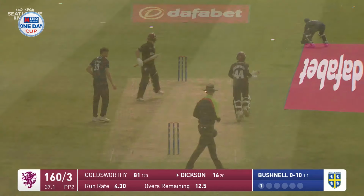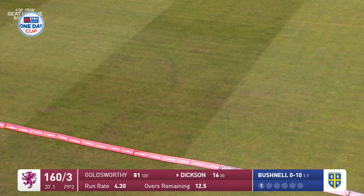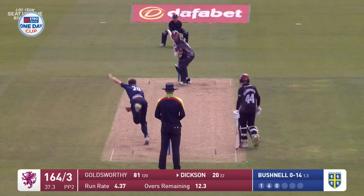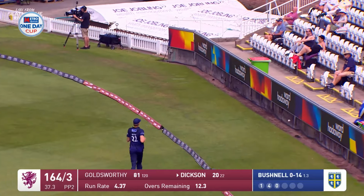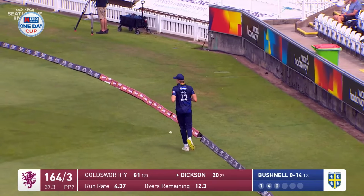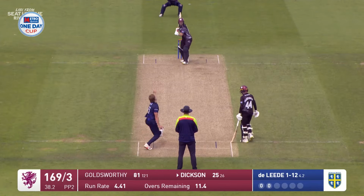Oh! Inside edge, keeps a little bit low. Sean Dixon knows nothing about that. It's gone very, very fine. Try not to give him any width to get it through. Backward point for 4, as he's just done there. Just a little bit of width though. Goldsworthy, it was a lovely shot. With a bit of swing.